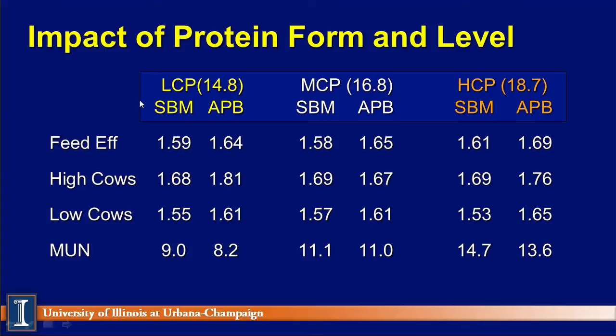What Dr. Clark did, he looked at 3 different levels of protein, and he also looked at soya versus an animal protein blend over here. And 2 things will jump out at you. You can see as we go to the higher proteins, we have higher feed efficiencies up here. You also have higher MUNs. Okay, you environmentalists, you're going to go nuts on me.